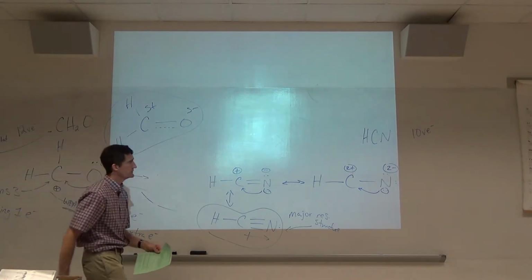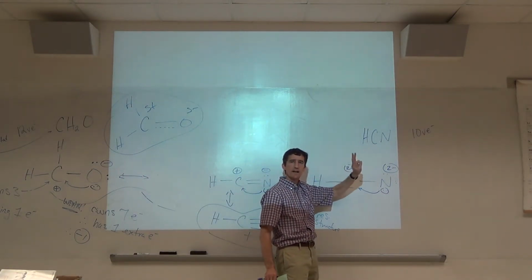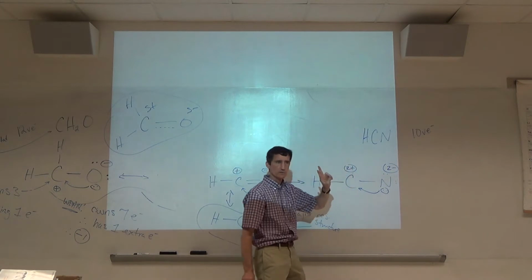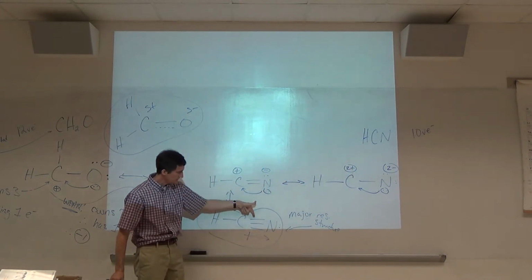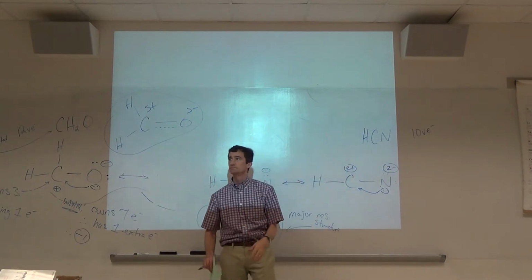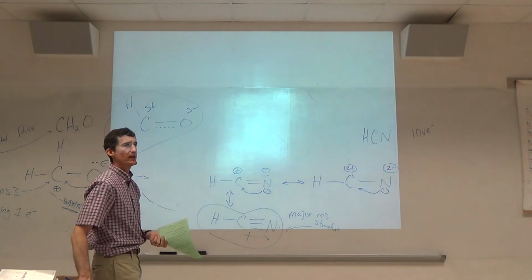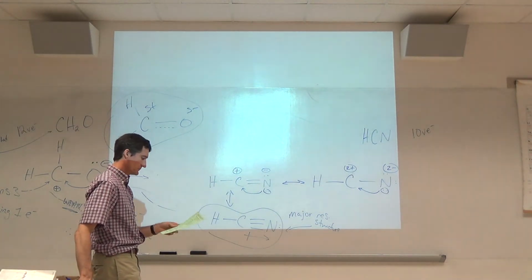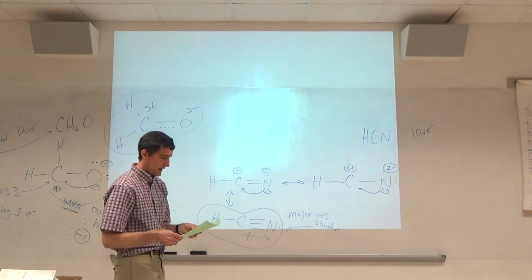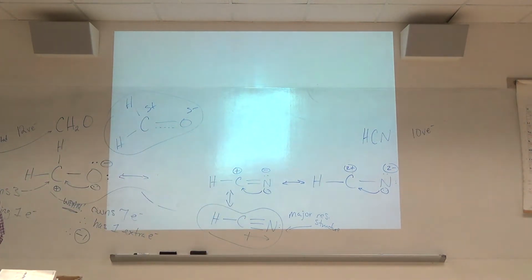Degrees of unsaturation. We can look at this formula here, and we can tell that it had to have two pi bonds. We haven't called it a pi bond yet, but it's a sigma bond and two pi. We can tell just by looking at that it has to have a triple bond. That's the power of degrees of unsaturation. And let's look at that on the handout.